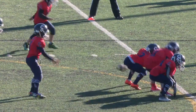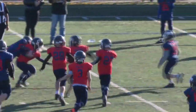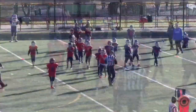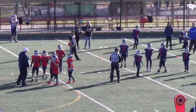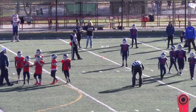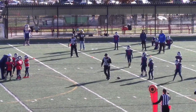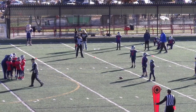Ready to go. There's a snap. Number 5, Aitchison, out to the outside. Picks up about 3 yards before he's tackled there. It'll be 2nd and about 7 yards for the Chilliwack Giants Red team.